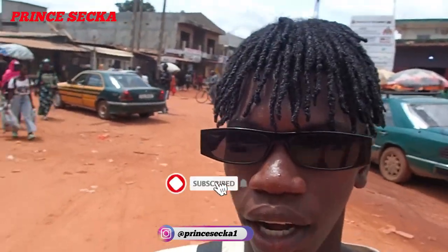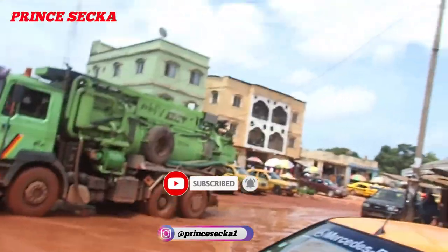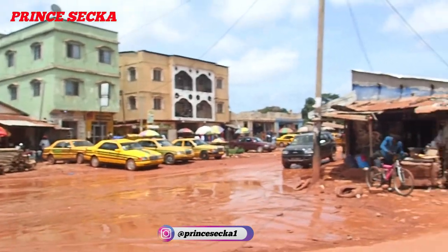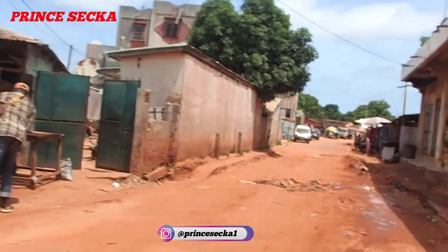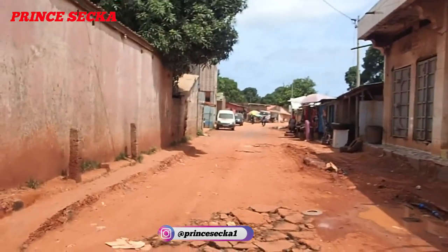So today I'm here at the Larukunda Bamboo Bamboo Garage, as you can see. This is the road that goes to Sukuta, the Sukuta Nemosu area. I'm going to be walking from this Larukunda Bamboo Bamboo Garage to Mr. Johnson.